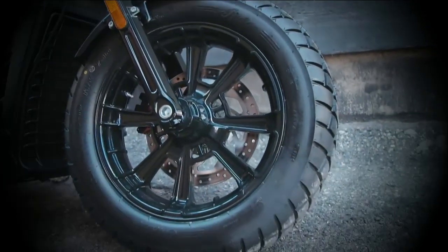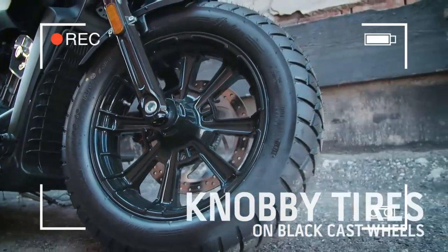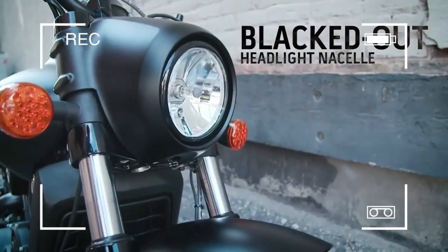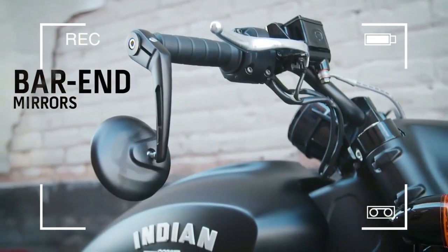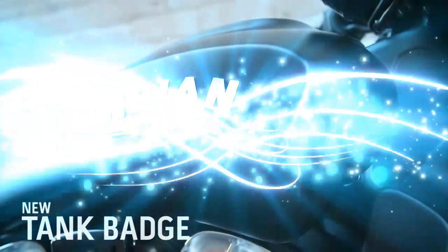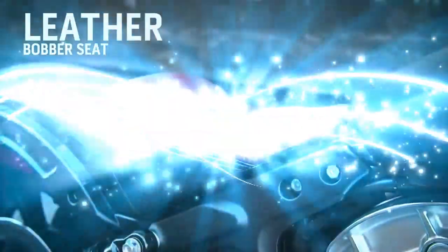2. The Scout Bobber suspension is the most noticeable upgrade over the base Scout. The cartridge-style fork is new, and the rear shocks are lowered an inch. Both contribute to more optimal chassis feedback in the twisties, allowing you to push as much as needed.